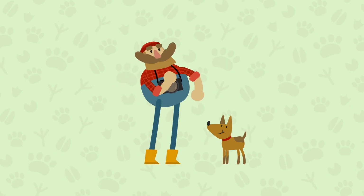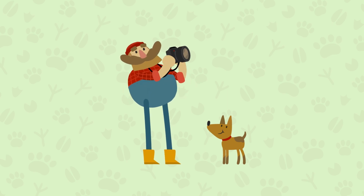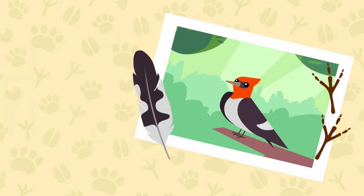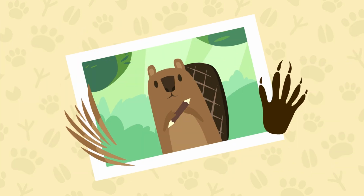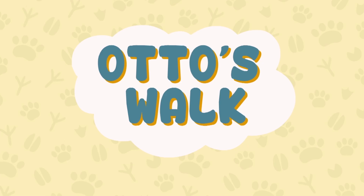Let's check out the pictures we've taken today. This is a fox. Its tail is so fluffy, and it wants to become a singer as well. This is a woodpecker. Its beak is sharp and its head is red. It's the forest's chief detective. This is a beaver. Its tail is flat and its teeth are sharp. And it's the best swimmer among rodents as well.